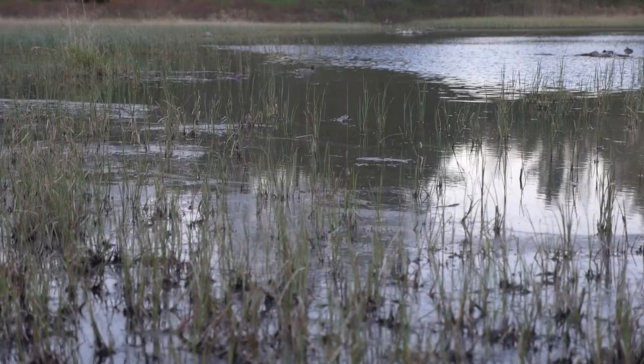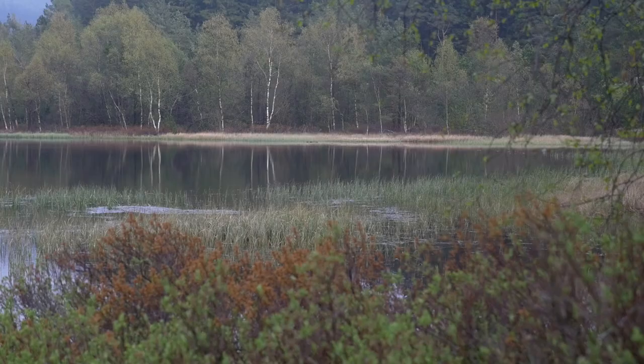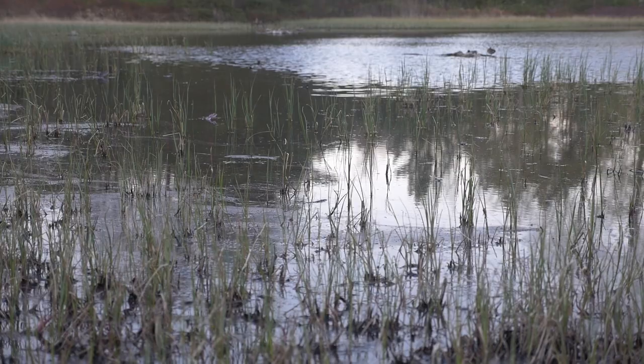Now I can see it a little bit further back. It's on its way to me. Get my camera ready. Now it's swum a little bit further out in the water, relaxing. Actually, now it's relaxing on what looks like a sort of stump. Let me try to film that.